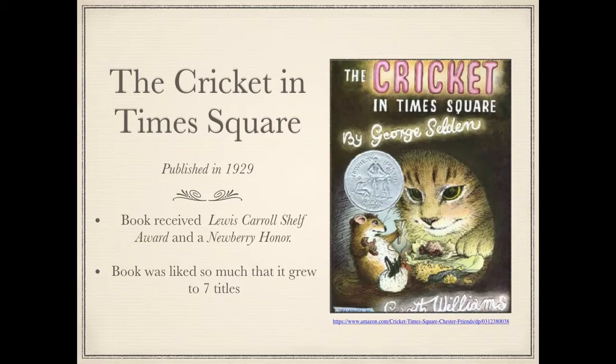So as you can see, this book, it's got a little cartoon mouse and a cat and a cricket. And all of the illustrations in his book are pencil drawn and they're in black and white. So this book was published in 1929. So his book received 2 awards.